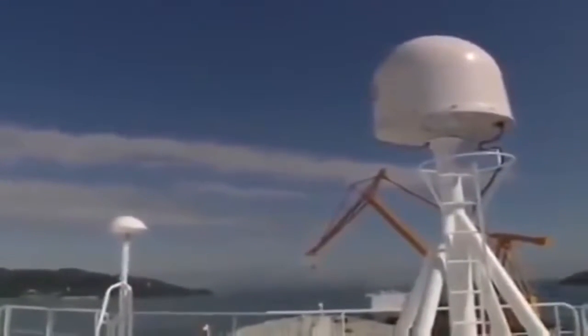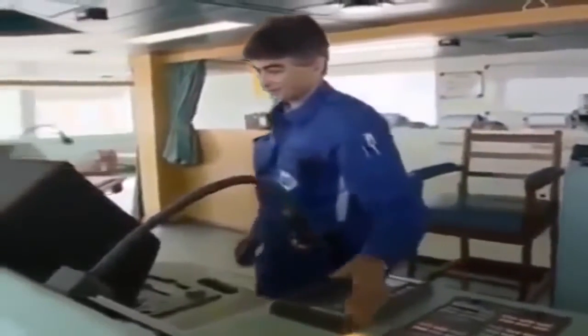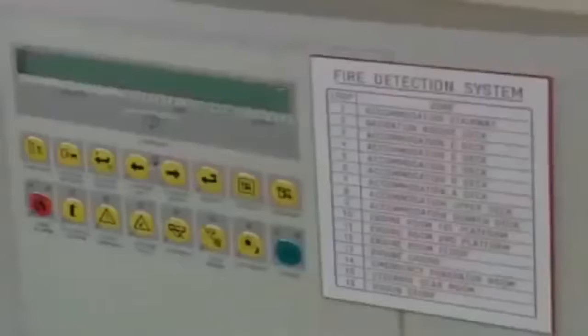And, of course, each system is duplicated, because on a 38-day voyage across the South Atlantic, the ship is a long way from a repairman or a service call. It's something very impressive, at least for me.